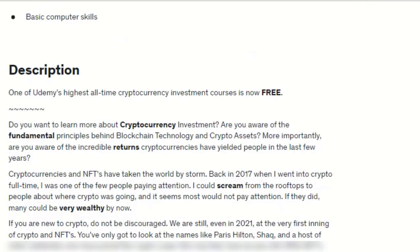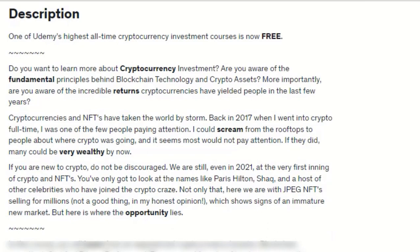Do you want to learn more about cryptocurrency investment? Are you aware of the fundamental principles behind blockchain technology and crypto assets? More importantly, are you aware of the incredible returns cryptocurrencies have yielded people in the last few years? Cryptocurrency and NFTs have taken the world by storm.